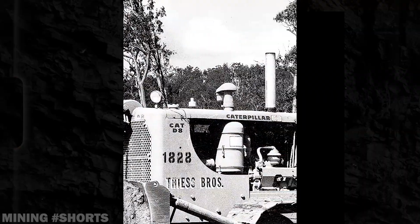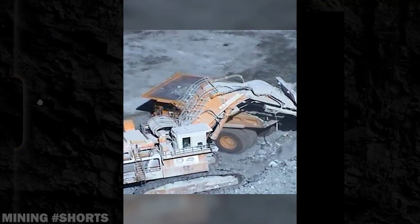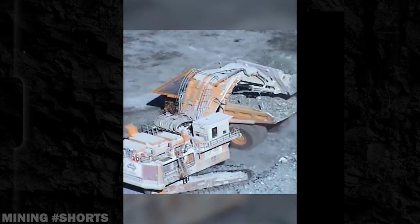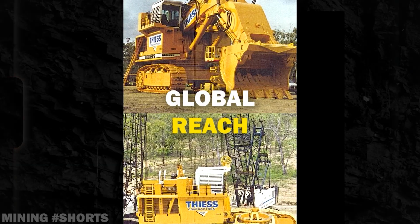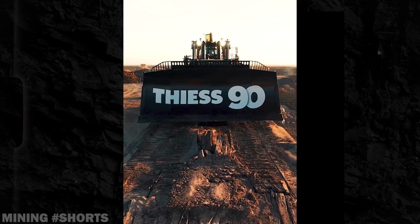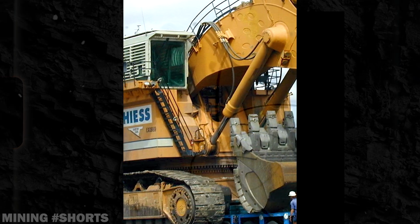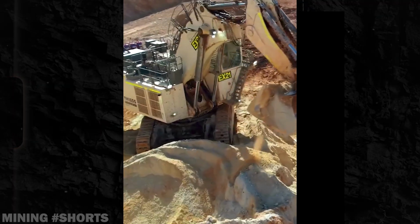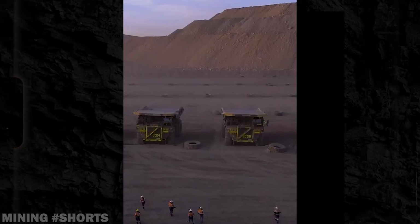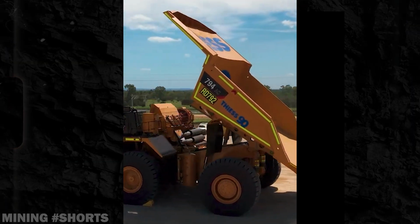After venturing into international markets in the 1960s and 1970s, Thiess was acquired by CSR Limited in 1983. It was later sold to Leighton Holdings in 1988, which significantly bolstered its mining capabilities for the 1990s Australian mining boom. Currently celebrating its 90th year in business, Thiess employs over 12,000 workers and operates across multiple continents as it runs significant iron ore, gold, or coal projects in Australia, Asia, Africa, and the Americas.